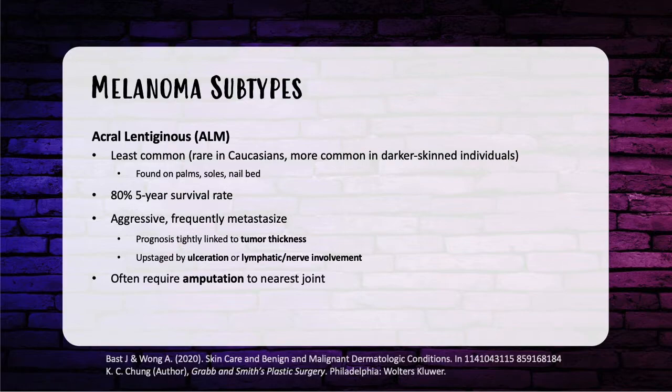And just like every melanoma, tumor thickness is very important and is the most important prognostic indicator. They are very aggressive and they frequently metastasize. They are upstaged by ulceration or lymphatic or nerve involvement. And it's okay for wide local excision for in situ lesions, but otherwise it is hard to get margins and amputation is usually necessary to the nearest joint, say for a finger.